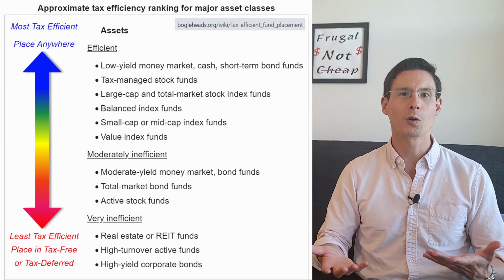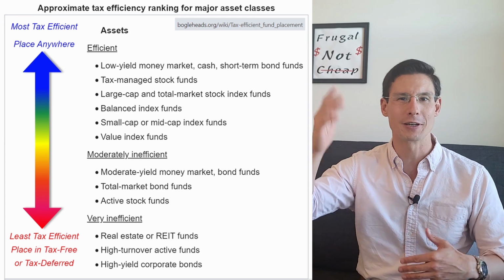But the basic idea here is that asset classes or investments do differ in terms of how tax efficient they are. And therefore, it might make sense during the accumulation phase to choose to place assets where we're going to be able to minimize the impact of the tax inefficiency of some assets. Bogleheads has a nice little spectrum here that we can look at.